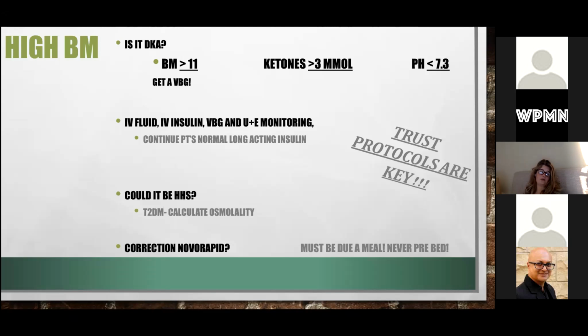If they have sugar of greater than 11, ketones greater than 3, and a pH of less than 7.3, they have diabetic ketoacidosis. First thing, or 2 things you're going to do, is go to that ward and get up the trust guidelines, because the principle of DKA management is fluid rehydration and insulin, but the finer aspects of that are a bit more fiddly. If you follow the trust guideline, which will probably be like 11 pages long, you will do it right. It's a bit of a faff, but it will feel a lot less mystifying.